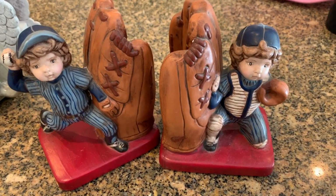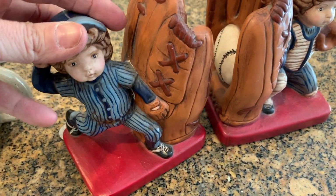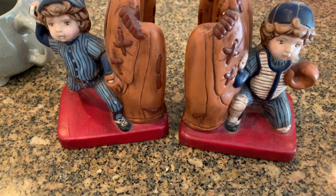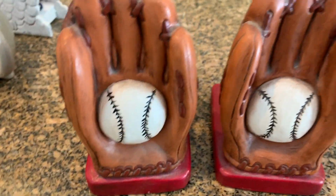These are some hand-painted ceramic bookends that Jay's godmother had painted for him back in the 70s, and then Rocco had them for years. I have no idea if these are worth anything, but I figured I would take a look. I think they're unique enough that someone would be interested in these.